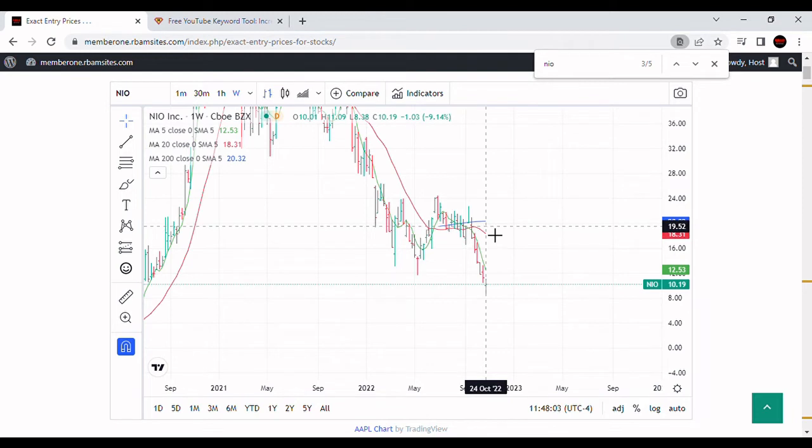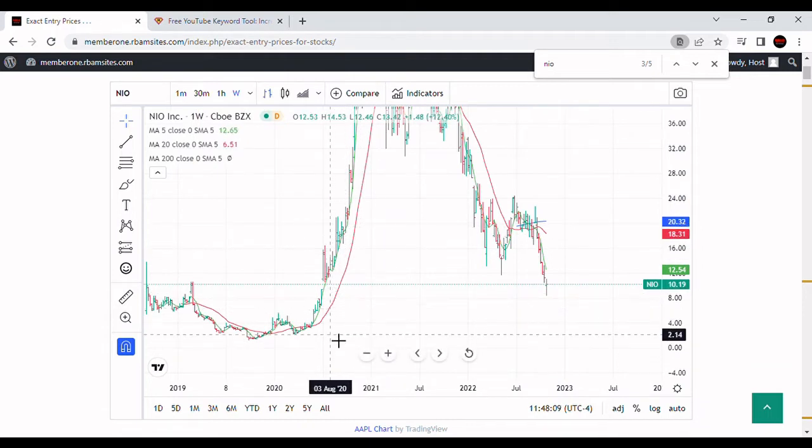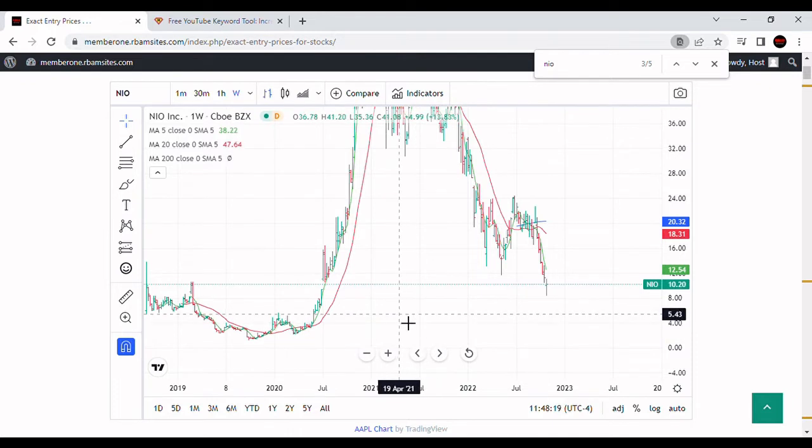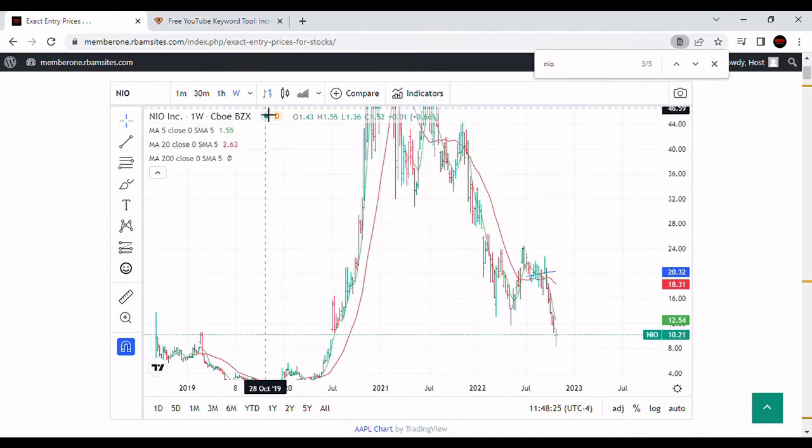It's just as negative as a chart can be, especially on a weekly chart. There's no support for it really whatsoever. Some people might argue that this point right here was support, but it's blown through that. Our next support is right down here at $2.23. I'm not suggesting it's going to $2.23. I'm just pointing out that from a technical analysis standpoint, that's where the support is. So this stock is in a very negative situation.